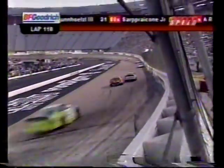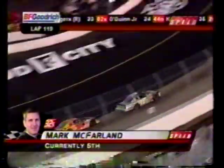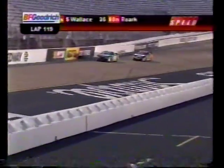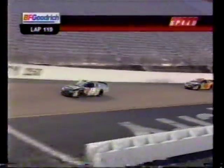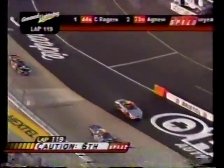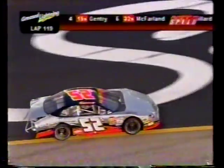Gentry running the wheels off that 19, but here's McFarland. Ooh, that was close. Gentry able to get back to the bottom and close the door on the 32. And caution, everybody backs out of it. Trouble on the racetrack, Kirk Leone in the 52. Our sixth yellow of the night.